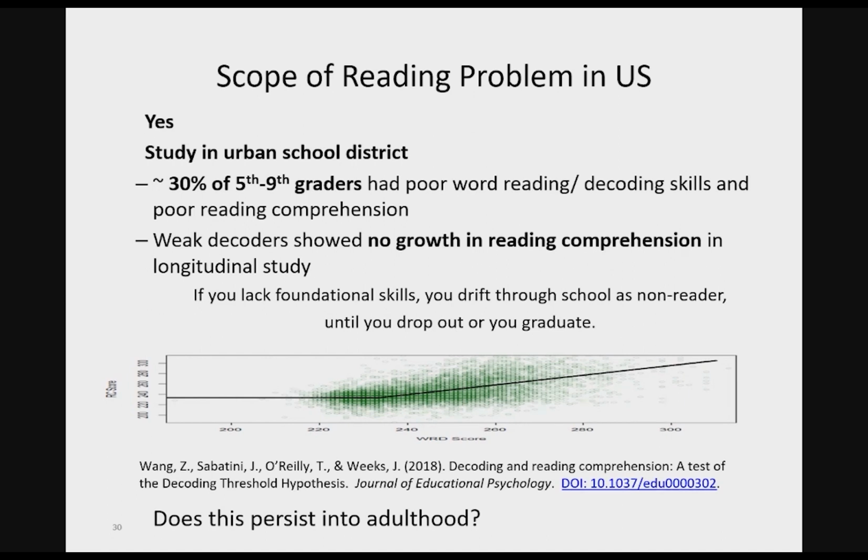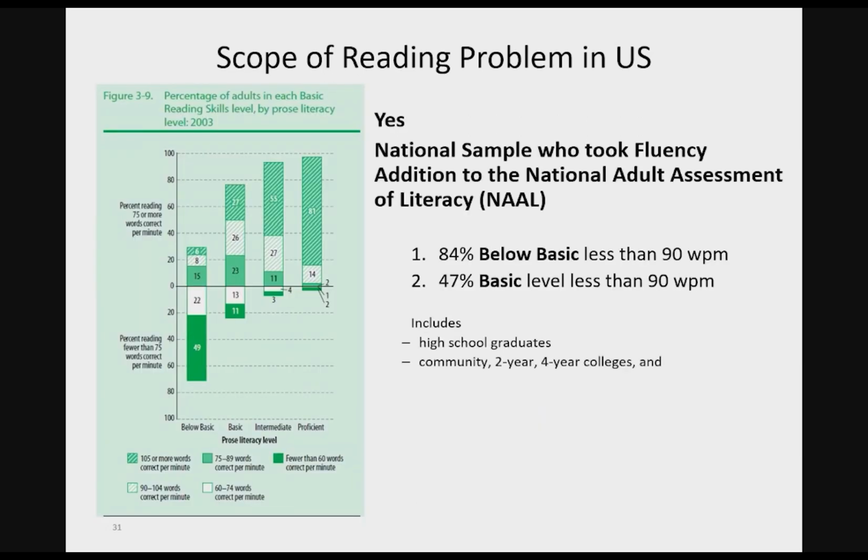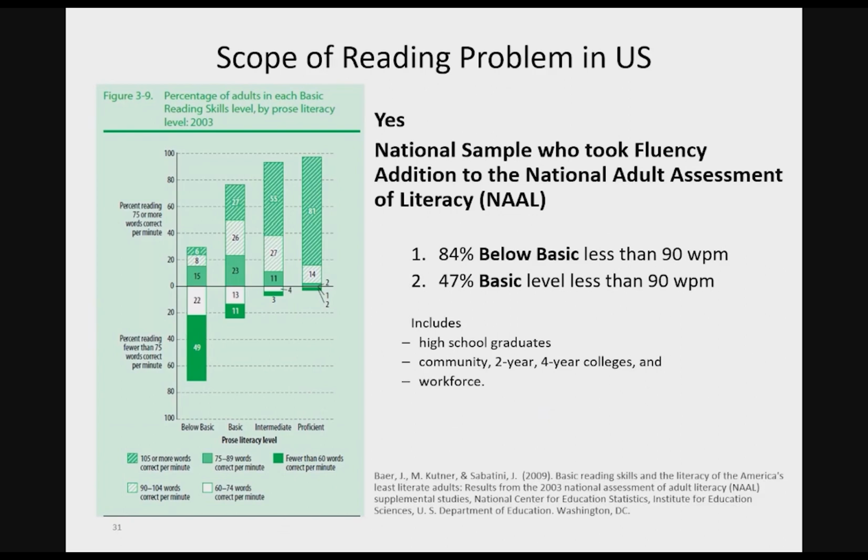out or you graduate. Well, does this persist into adulthood? I think you know where the answer is going to be for this. Yes. There was a national study of adult literacy. We looked at fluency, reading aloud among adults, national sample. Of those who fell below basic in comprehension, 84% were reading less than 90 words per minute. By the way, that's almost the same threshold cut point for the fourth graders where they're falling below basic in comprehension on the NAEP.